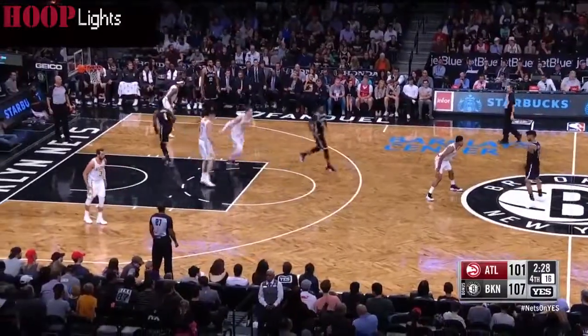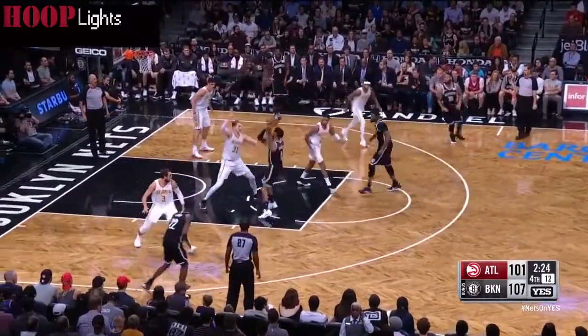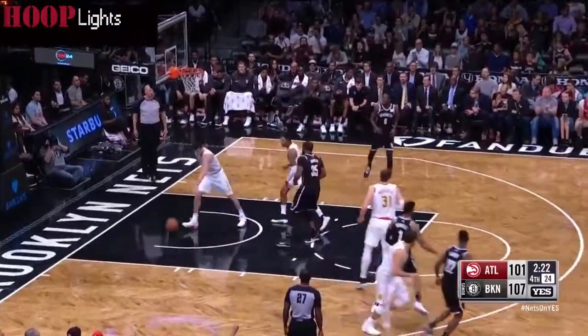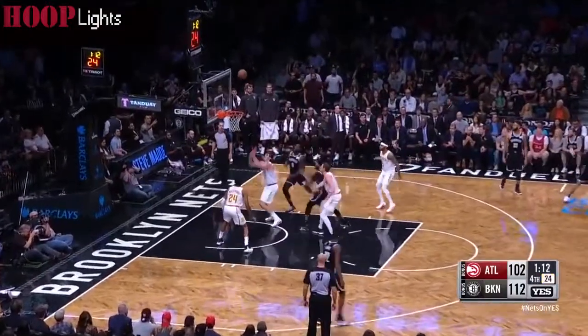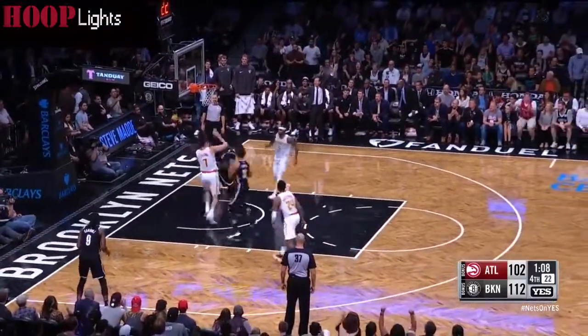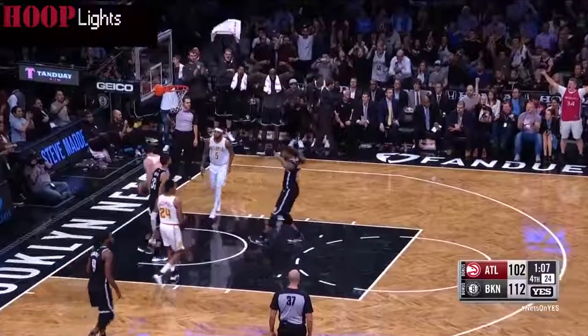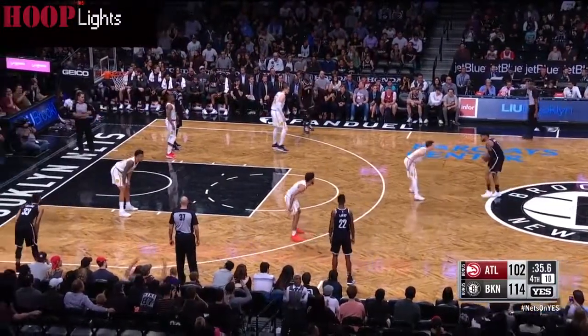Nets trailed by 7 early, led by 16 in the third. Atlanta tied it in the fourth. But the Nets lead by 8 now. Pick and roll action the other way. Russell, not that time, but they used most of the clock. Carroll steals the rebound, gets it to Booker for 2. The way the Nets just kept playing this afternoon. They had their ups and downs.